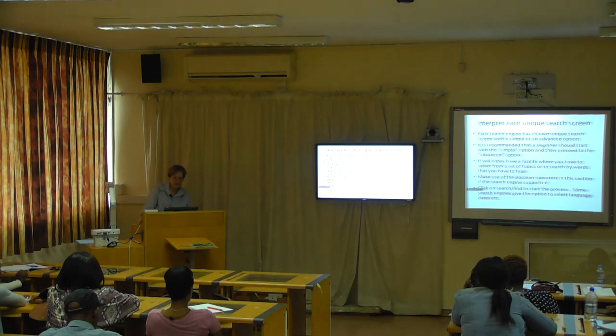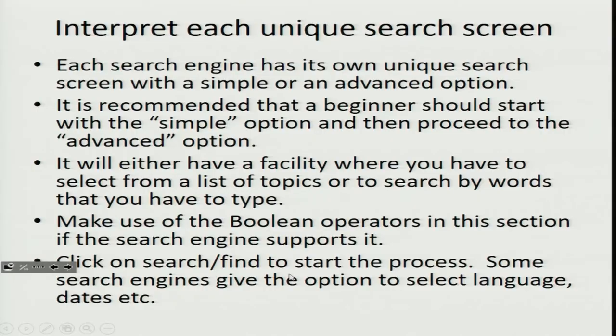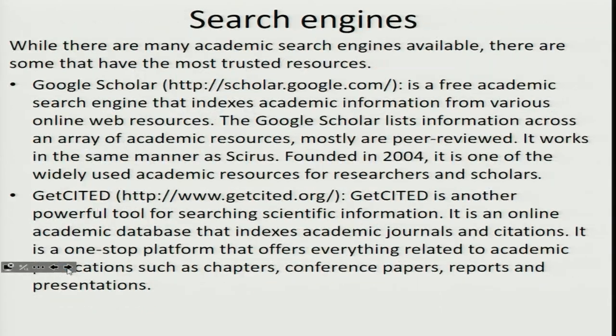Okay. You can click on the search and find to start the process. I'm sure you all know it. Some search engines give even the option to select language and dates, as I explained. Okay. There are search engines, many of them. I'm not going to talk you through them.